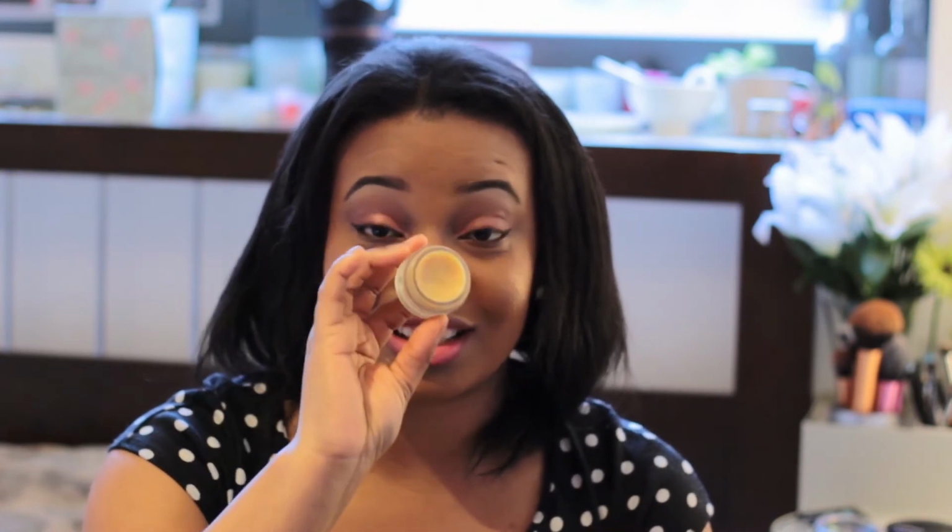And I think it must have been £9, but it lasts for a really long time. I've used it since a really long time ago now, but I haven't even made a significant dent in it at all, so it's really good and it's definitely worth an investment.